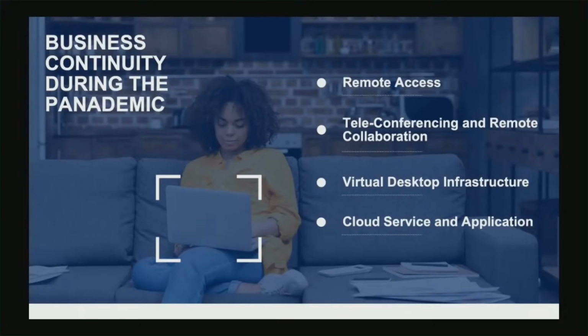And companies are also investing in building virtual desktop infrastructures, which is the same idea as a VPN, but in a different form factor, to allow employees to work remotely. They just remote into the virtual desktop, and in the desktop they can make use of those applications to access the customer data or the business-relevant information. And last but not least is the cloud services and applications.